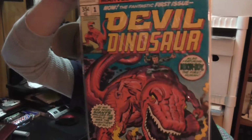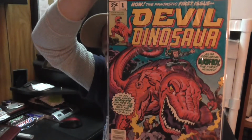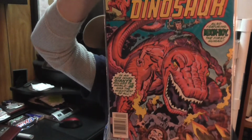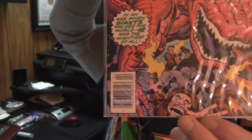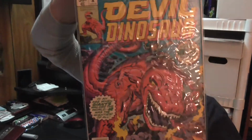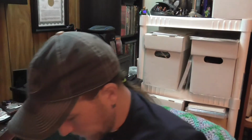Number 2 also happens to be another Kirby cover. I love this for the colors, and you know, gotta love this character. It's Devil Dinosaur #1. Just a fantastic bright color cover. The blue and yellow and red all in there. And it's a big red Tyrannosaurus. And just the detail down here, the guy's face, you can tell he's scared. He's running away from this giant dinosaur. But another great Kirby cover. Definitely one of my favorites from the Bronze Age.